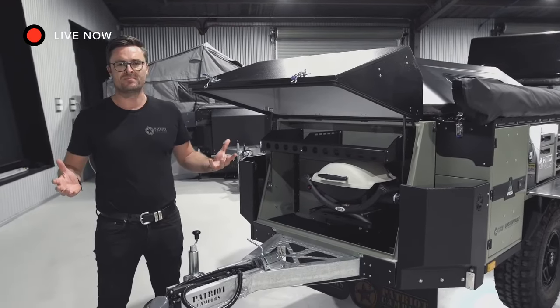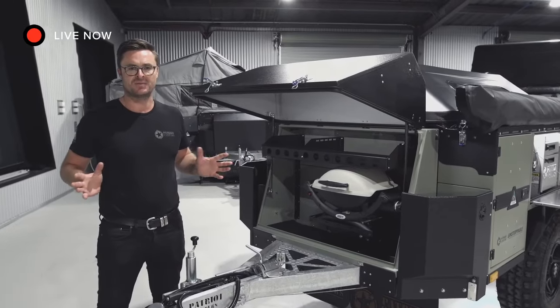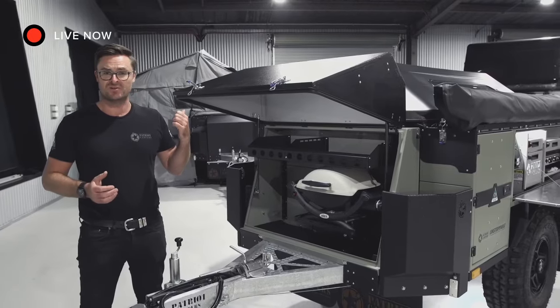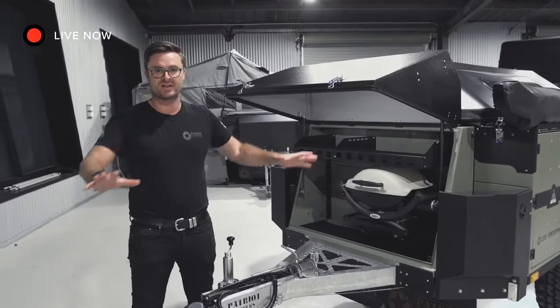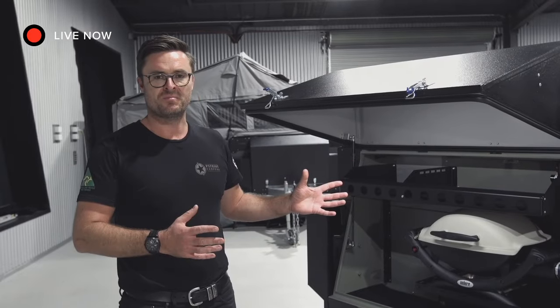Now, with the storage you get on the Patriot camper, it totally eliminates that. So that when you are ready to go, it's literally a case of put some clothes in, fill the fridge up with some food, and take off, and it is as easy as that. So no longer have you got it all spread around the garage, wondering, have I got this, have I got that? You've got it all there in one place, ready to go.